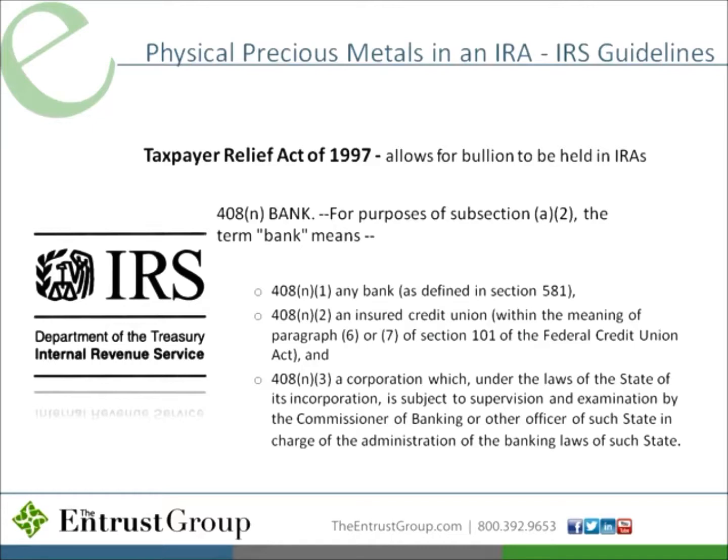Any type of insured credit union would also qualify to act as trustee or custodian. And then any corporation that is governed by a state banking commission. So if you look at the code, it's basically any bank, any credit union, or any chartered trust company within a specific state. Those are the same types of entities that can act as custodian for IRAs of other assets as well.